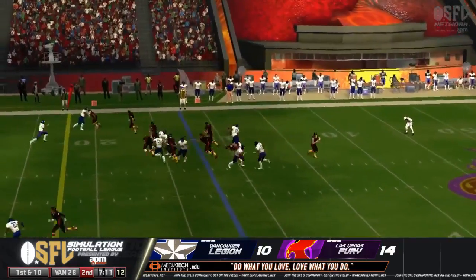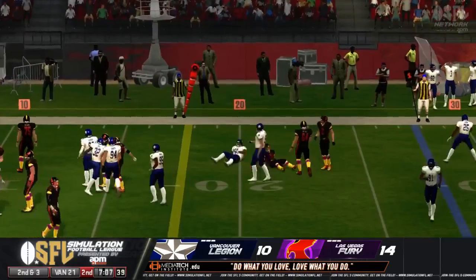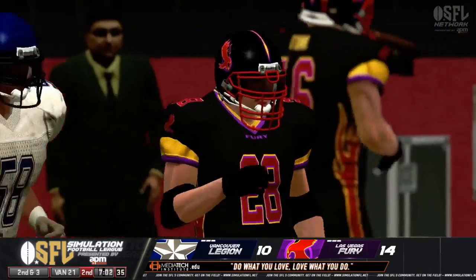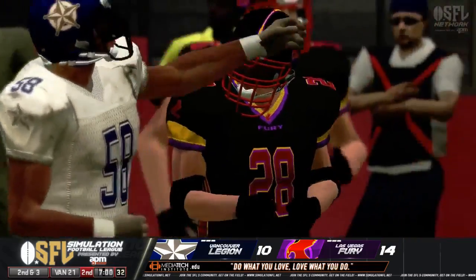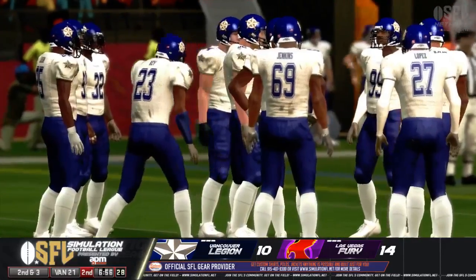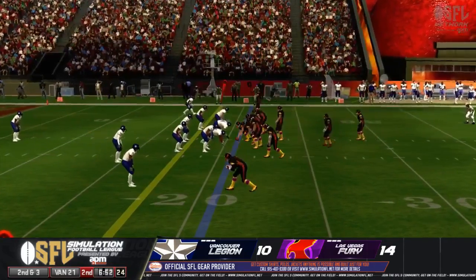Vegas driving it. They're going to hand it off to the outside. Redford breaking a tackle and getting loose. Initial contact in the backfield by number 91, Vic Bowers Jr. But Redford shrugged him off and picked up 7. And took it all the way down to the Vancouver 21. Redford doing a great job making the throws a little bit more manageable for Rahman.